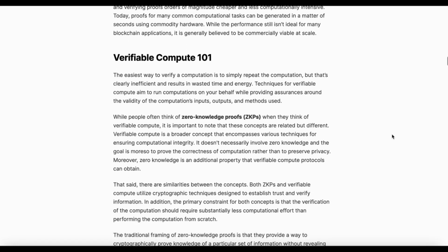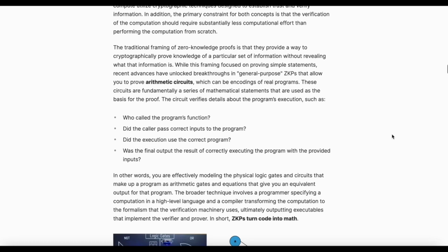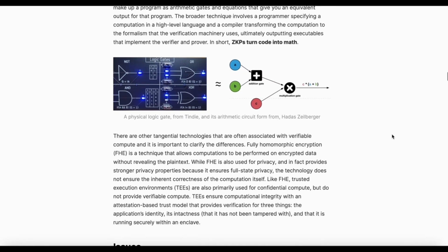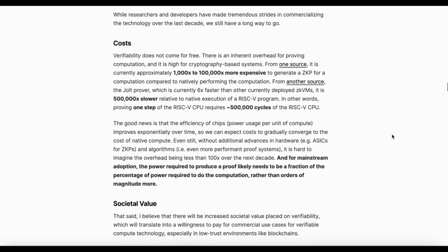But that's not all. Verifiable compute is also used in layer 2 solutions like rollups, Optimism, Arbitrum. Chainlink also uses it to ensure that off-chain data brought on-chain by oracles is accurate. So this is crucial for smart contracts that rely on real-world data.